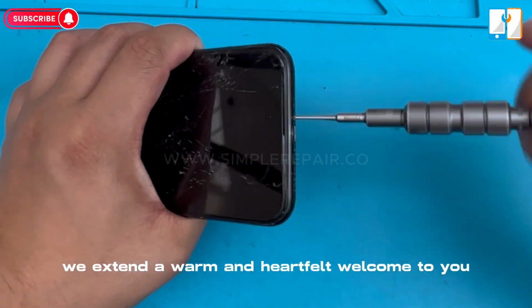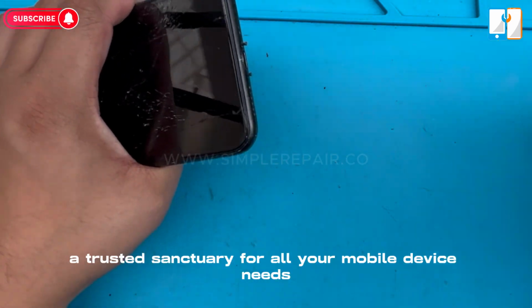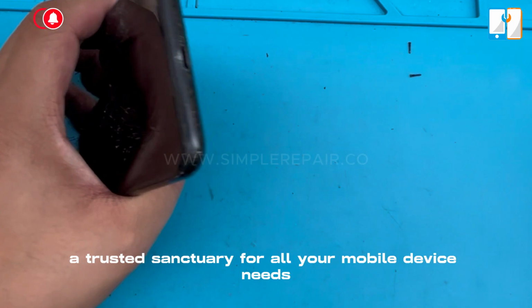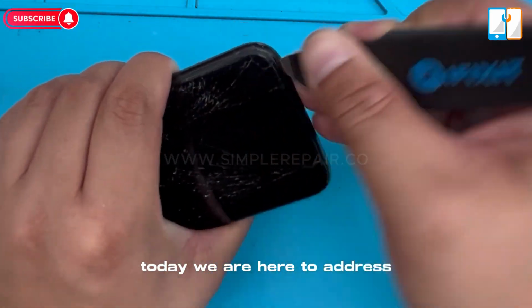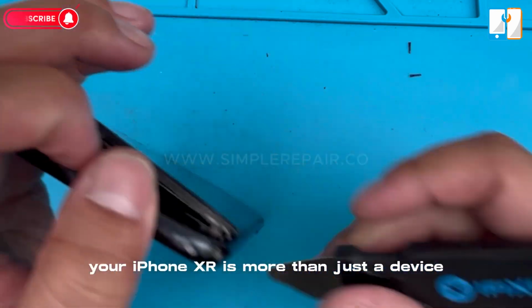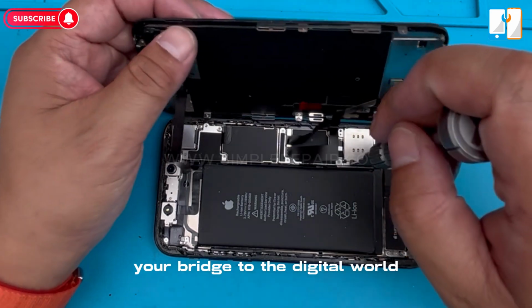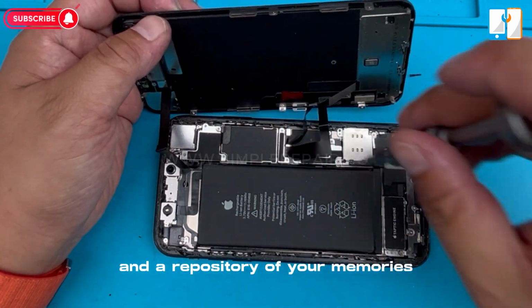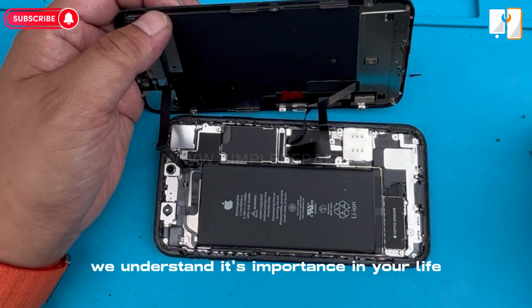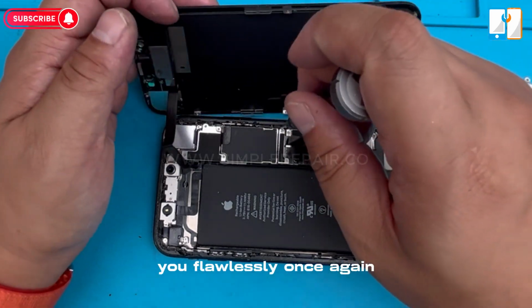We extend a warm and heartfelt welcome to you as you step into the world of Simple Repair, a trusted sanctuary for all your mobile device needs. Today, we are here to address and resolve the issues with your cherished iPhone XR. Your iPhone XR is more than just a device. It's your constant companion, your bridge to the digital world, and a repository of your memories. We understand its importance in your life, and we're dedicated to ensuring it serves you flawlessly once again.